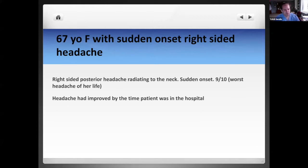Let's move on to some more cases. We have a 67-year-old female who had a sudden onset of a right-sided headache. She had right-sided posterior headache, which was radiating to her neck. And then it was of sudden onset. And she said it was the worst headache of her life.